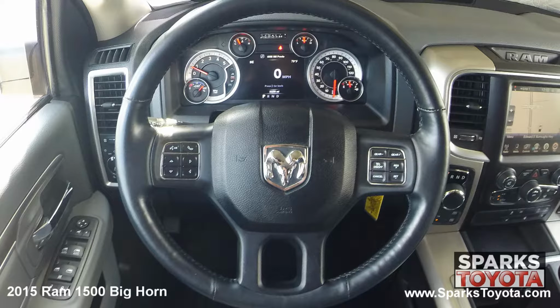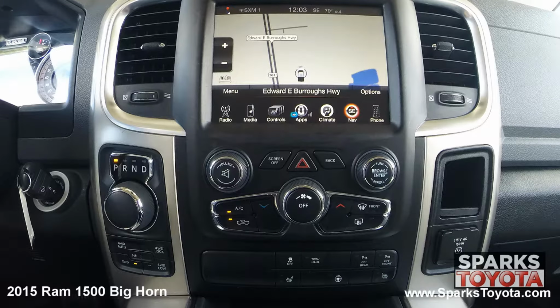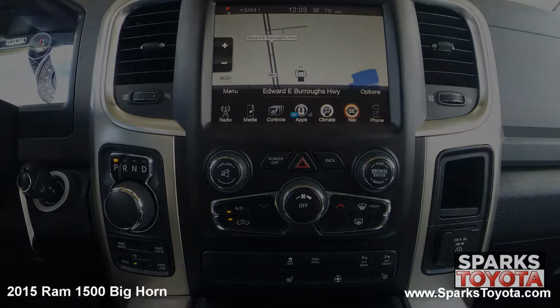This touchscreen display is home to your multimedia and navigation features and is paired with 6 speakers. This includes your classic AM/FM radio. It's SiriusXM and Bluetooth compatible. This advanced system even includes voice command. You also have large climate controls, and everything you can see is very easy to use.